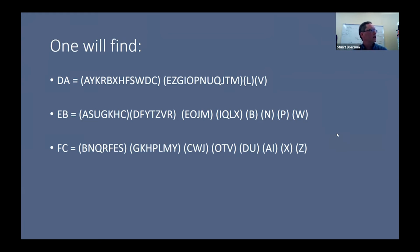When you do this, one thing that you'll notice, and the students notice this pretty quick, is, I should point out the notation I'm using here. I've written these permutations in what's called cycle notation. If you study permutations in an algebra class, for instance, you might have seen this. This just means that that first cycle, the first set of letters in parentheses, means A goes to Y, Y goes to K, K goes to R goes to B, and so on. If you get down to C, you cycle back to the beginning, C gets turned into an A. L goes to L, V goes to V, they're off by themselves.